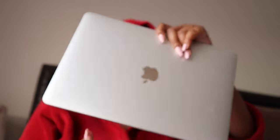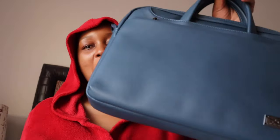He's petite, very, very petite. Hubby got me a bag. It is a port bag. Very cute, very small. And I'm just going to slide it in here. I still am going to get the hard case or the hard shell for it. And yeah.